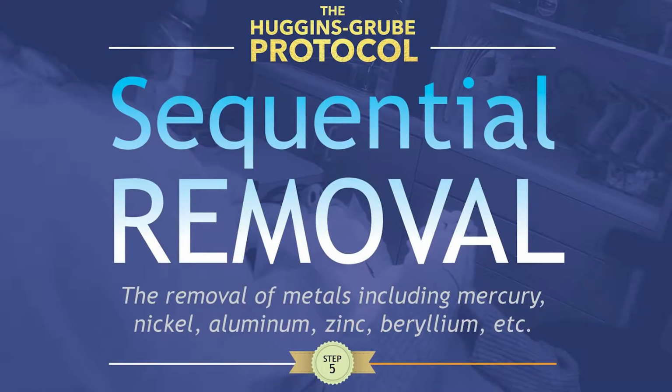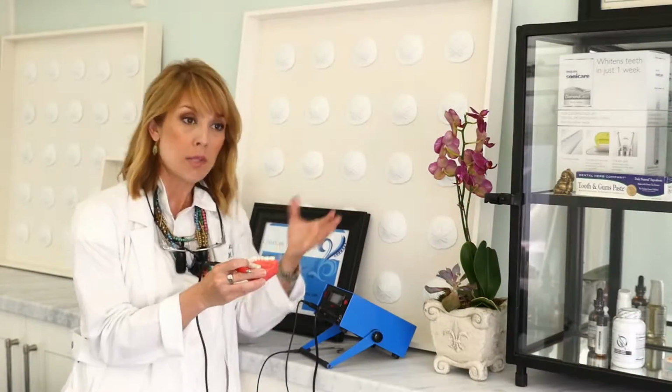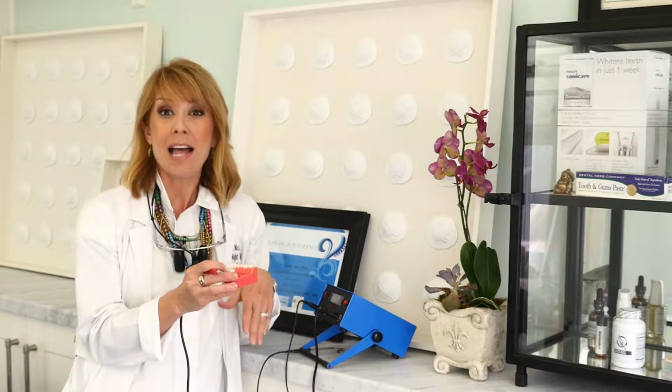The fillings with the highest negative charge will be the ones that are removed first. Those are the most toxic. And then we'll follow down through in the removal sequence, ending on the least toxic fillings last.